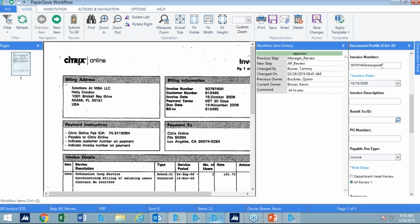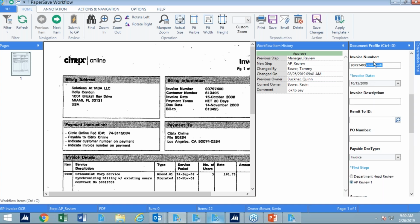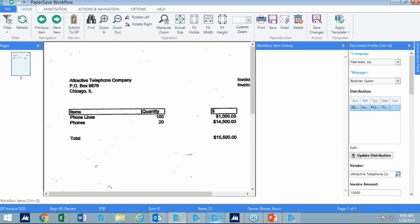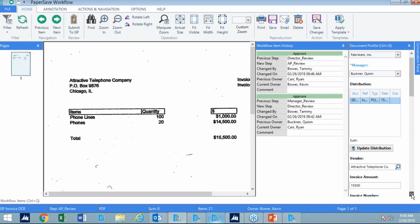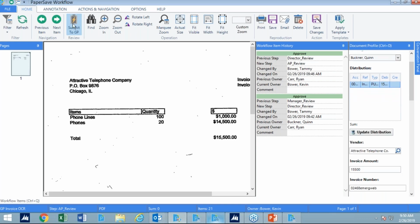So I'm going to change that. Typically, you're never going to give the ability to change this invoice number. But accounting, all you have to do now, look at the distribution, see who approved it, and hit submit. And I've literally just created that Citrix transaction in GP. We're going to go ahead and make one for Attractive Telephone. And I've hit submit.